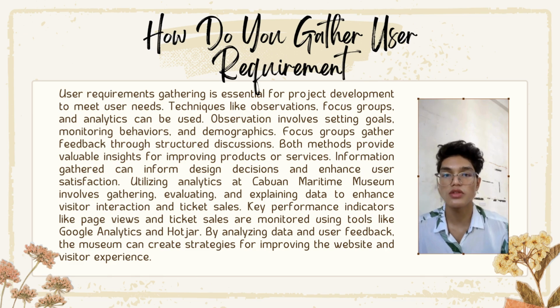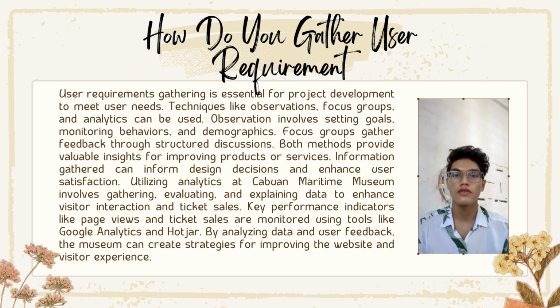After the session, we analyze the data, identify recurring themes, and compile a comprehensive report with an executive summary, detailed analysis, and actionable recommendations. Finally, we utilize analytics to understand user behavior on the website. This involves collecting, evaluating, and interpreting data to inform decision making.